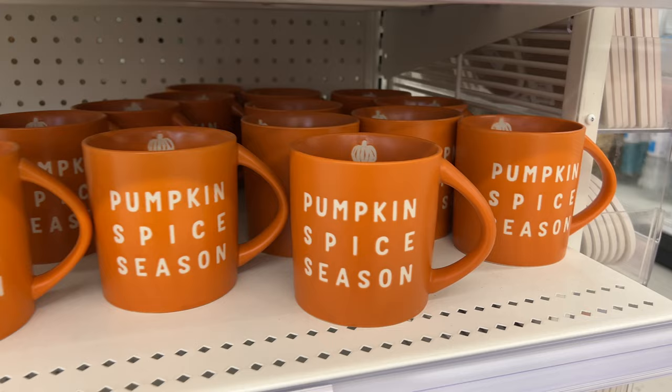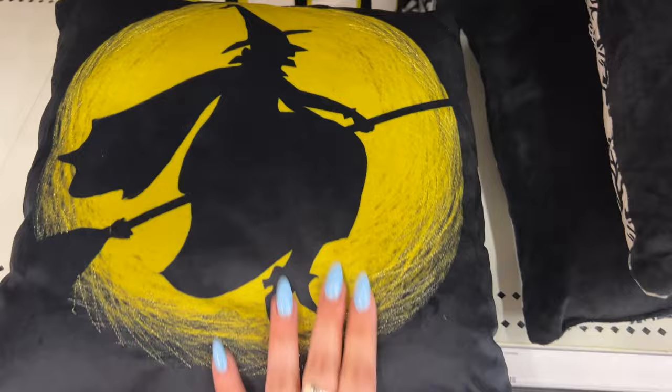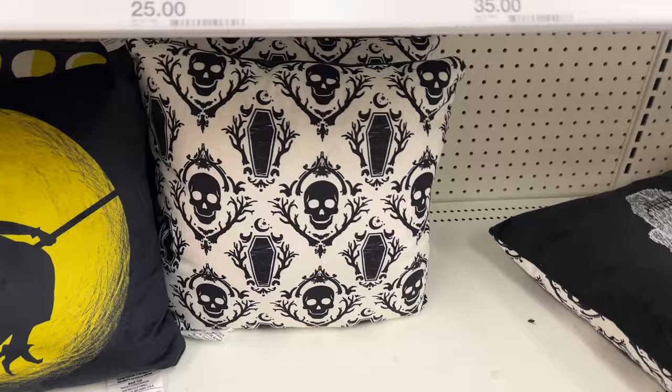Decor piece. This is really cute. It says Halloween. Really nicely made. It is $10. Pillows are $10, but look at the witch, and they're really nice. That's the back of the pillow right there. It's double-sided. Those are $10. These are $10. Look at that. Oh, that's cool. I like that one. That side. Look at that. Oops, I didn't mean for that to happen, but look at that. Isn't that nice? And that's the other side. So those are really cool.